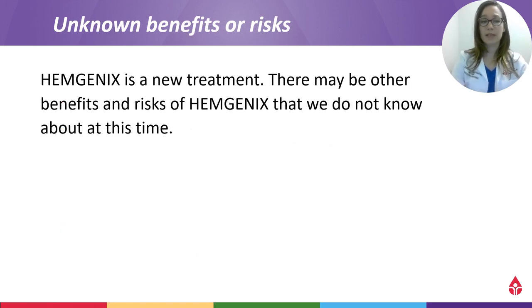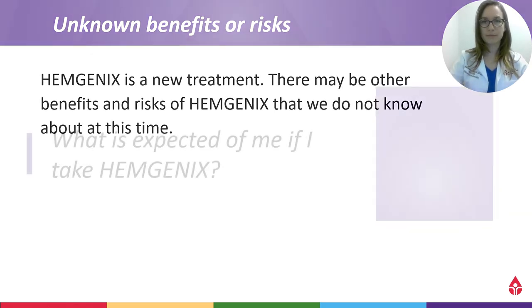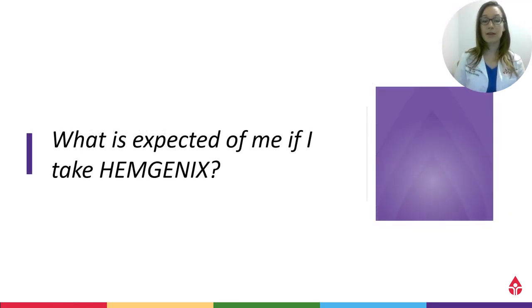Of course, HEMGENIX is a new treatment, so there could be other benefits or risks that we simply don't know about yet at this time. Of course, if we do learn new information, especially safety information, we will contact you right away and let you know. So now that we know some about how HEMGENIX works, let's talk about what is expected of a patient if they take HEMGENIX.